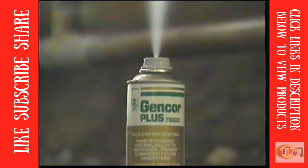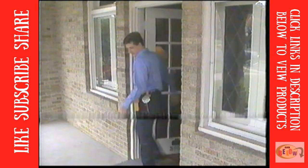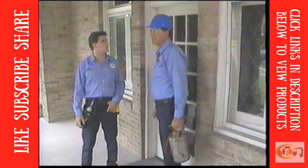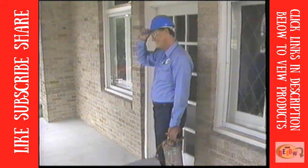This basement is also an appropriate area for bait stations. Finally, we'll use GenCore Plus foggers to treat the entire basement and crawl area. Okay, we're almost finished. Now, tell me, how would you go about treating the outdoor areas? Why don't I show you? Okay.